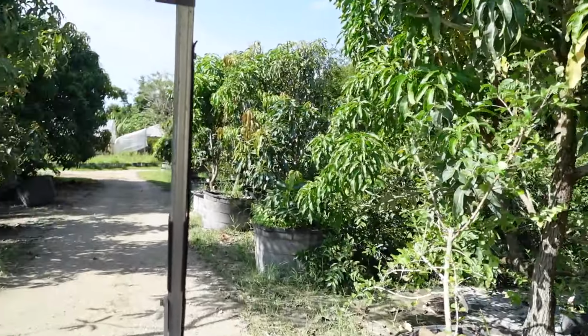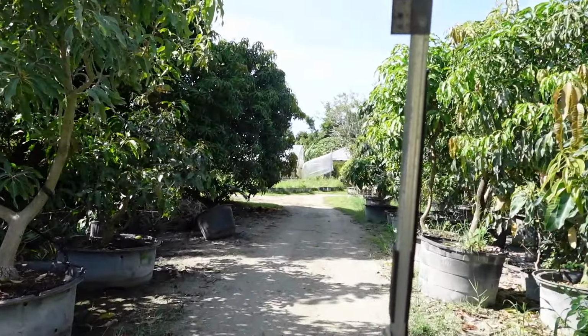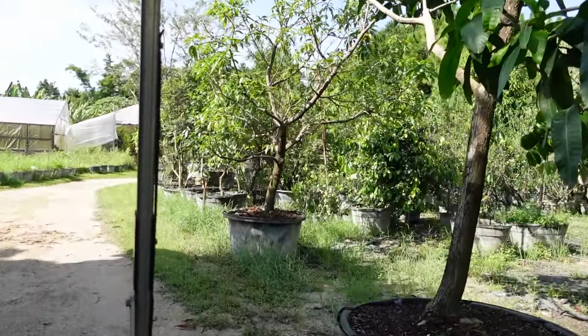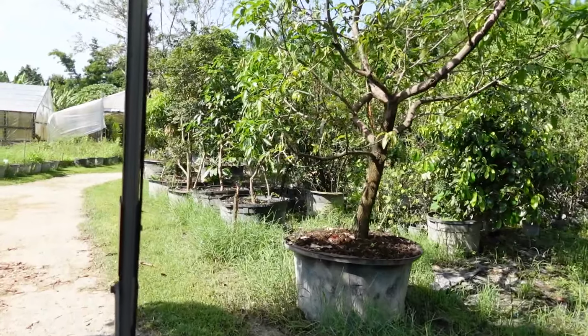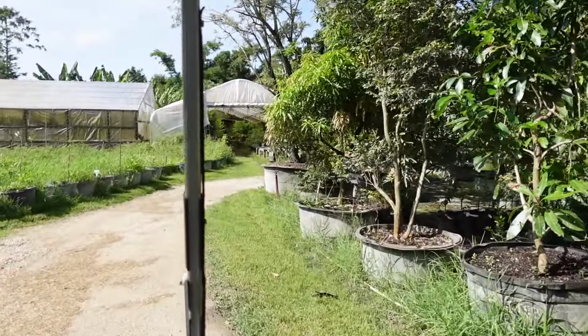I don't recommend growing papaya in a pot or banana, because they multiply. So we don't recommend papaya or banana. But other fruits like mango, avocado, mamey, all of those you can grow in a pot. They will be just fine.